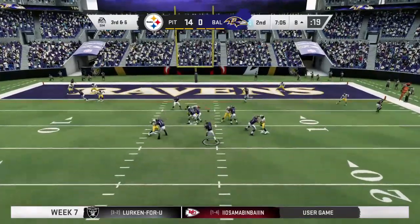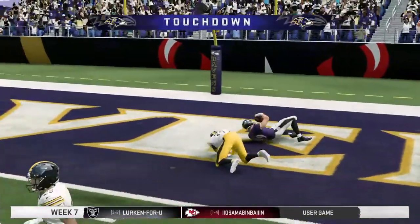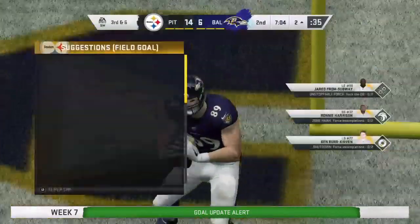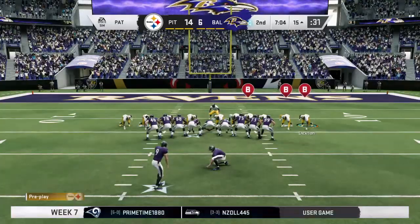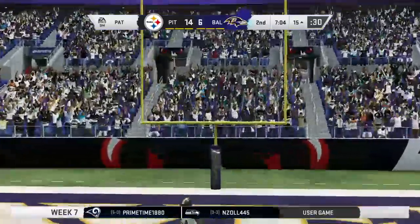Now Wentz on 3rd down. And it's caught. And he'll take it into the end zone for a Ravens touchdown. Let's go, Mark Andrews, his 2nd touchdown on the season, as they are now on the board here in the first half.